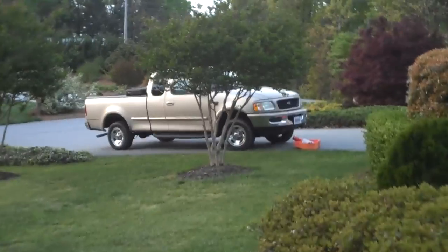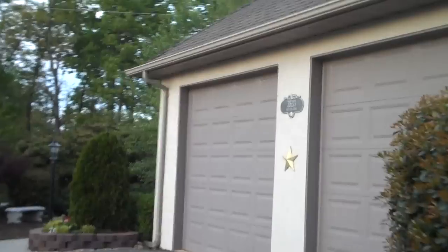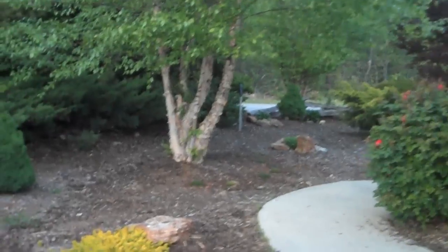There's the truck, and there's my case for my chainsaw. Let's see how the rest of the flowers are looking today. Our Japanese maples are looking pretty nice. Some kind of critter over there. What is that? Rabbit?